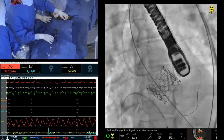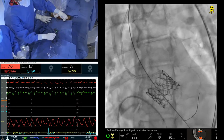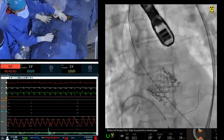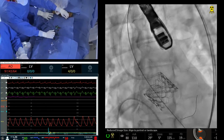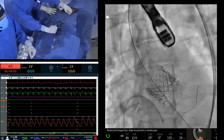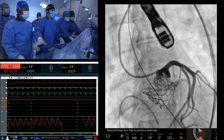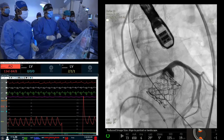Pigtail up a little bit, please. Up, yeah, good. Let's see. Okay, ready? Yeah, go ahead. Beautiful. I'm coming out. Good. Okay, done here. Remember, this is something we never thought about or discussed.